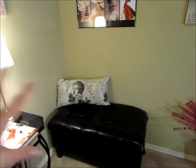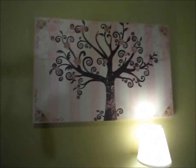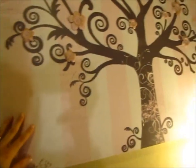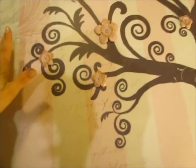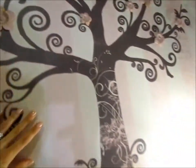If I wanted to sit down, I have my table here, my lamp. So I plan on doing maybe some review videos with this as my background, just to kind of switch it up a little bit. And then this is the picture that you see behind me. It's just a nice tree picture. I love the detailing on here, and then there's some kind of faded writing, and you can see my shadow, and some beautiful pink and gold flowers that I really like.